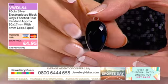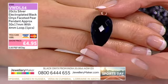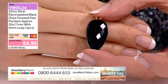Jacqueline, very, very well done indeed. 20 carats, though, is quite a tremendous carat weight. Very nice on a long lariat drop on a 30-inch chain, I think, would look just so, so distinguished.